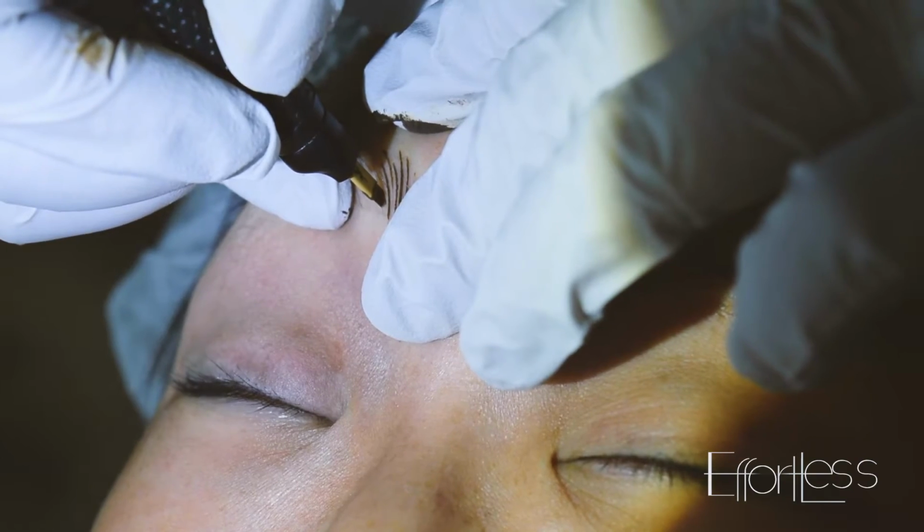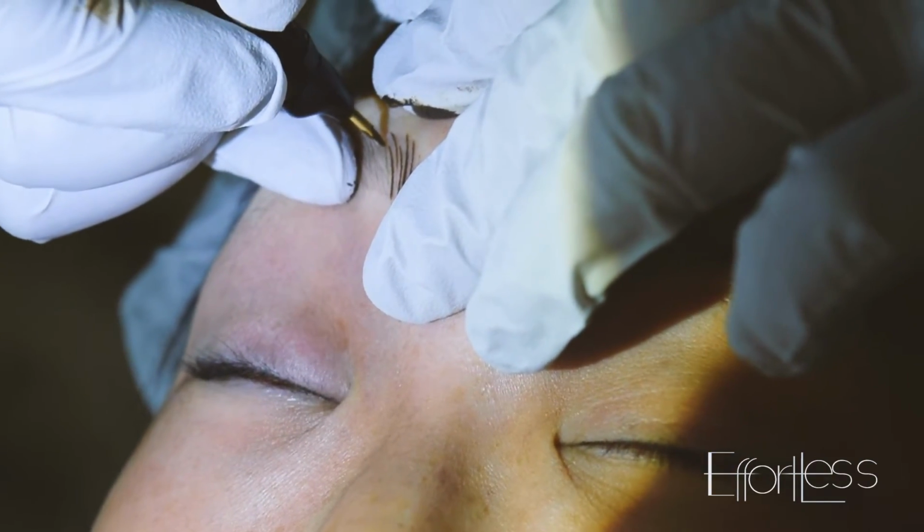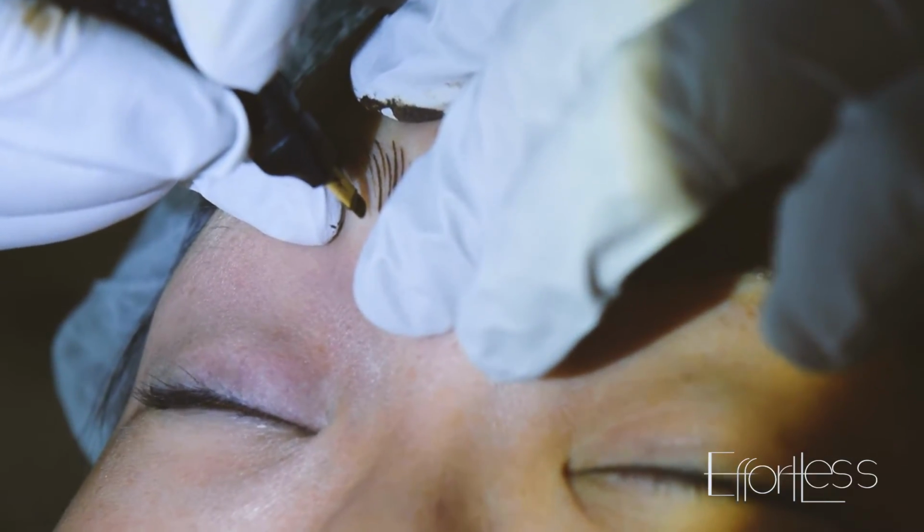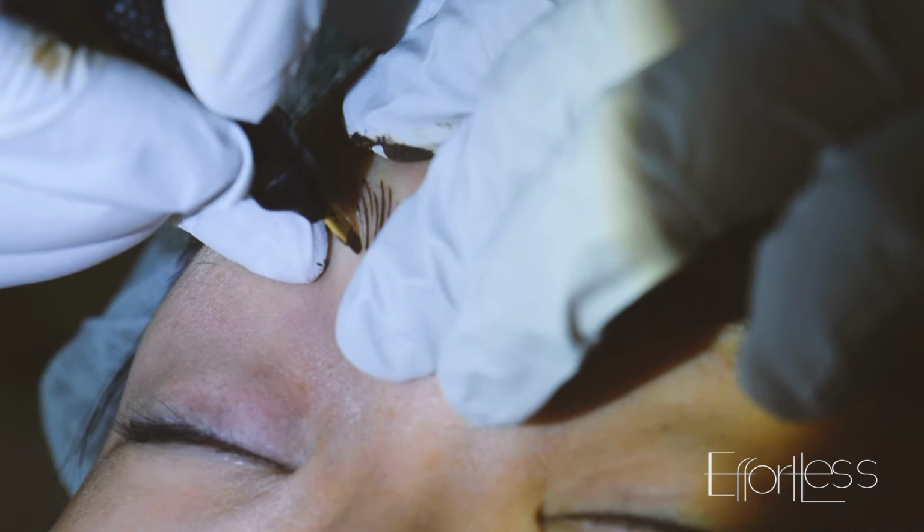Ombre brow over time, because it's done with little dots, tends to fade out better. With microblading, I tend to notice, because each stroke is basically its own tattoo, it has a different timeline of fading. So certain parts of the eyebrow can be completely gone, and then in certain areas the strokes are still there. So after maybe a year to 2 years, it looks a little bit awkward because you'll just be left with a stroke here, a stroke there. It doesn't age very well, in my opinion.